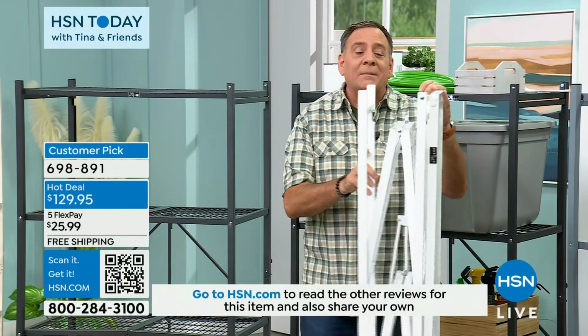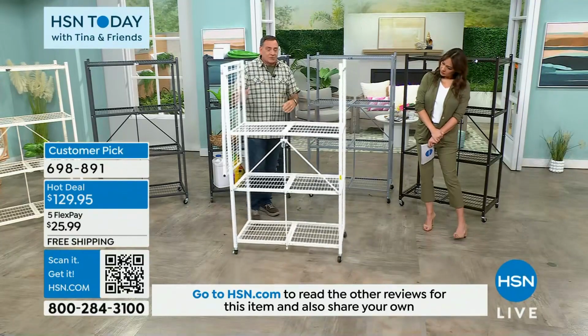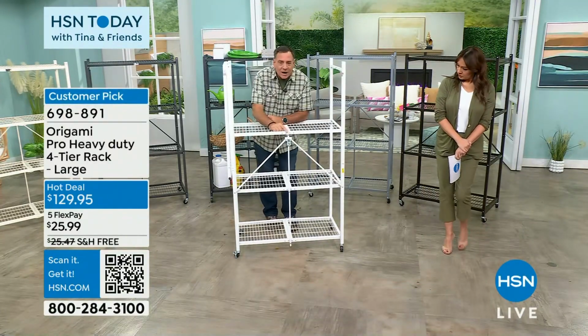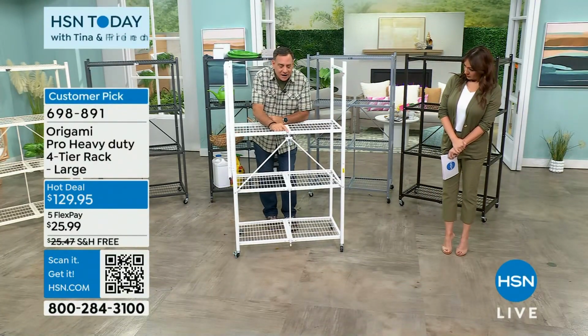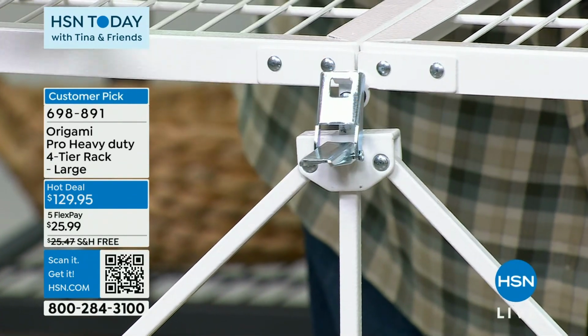Watch what we're gonna do. We're gonna grab the sides. I'm gonna give it a little pull like that. Now, it's just gonna fall open. And that's all by design. Right here is the Origami toggle. This is a patented design. And it's not just the latch, it's all the struts that come off of that, because that's all support.